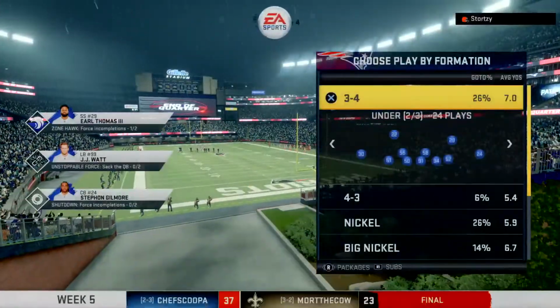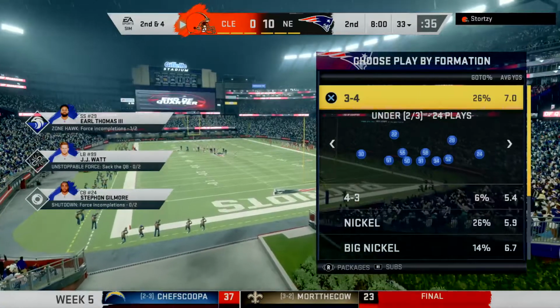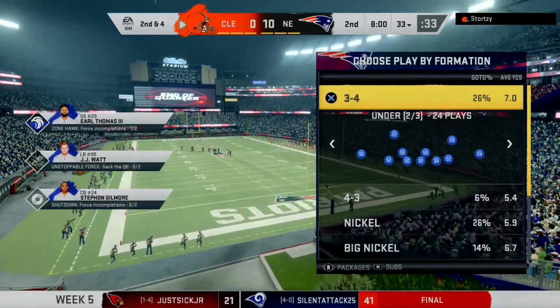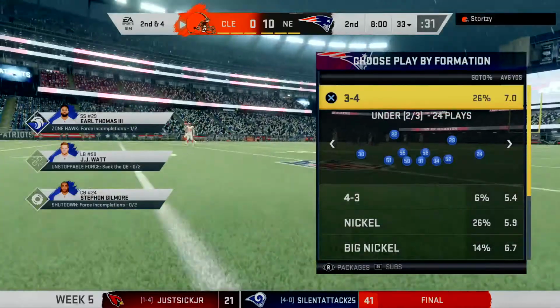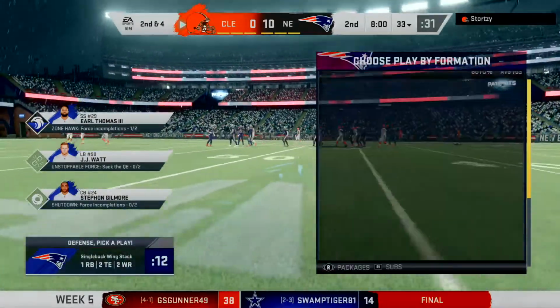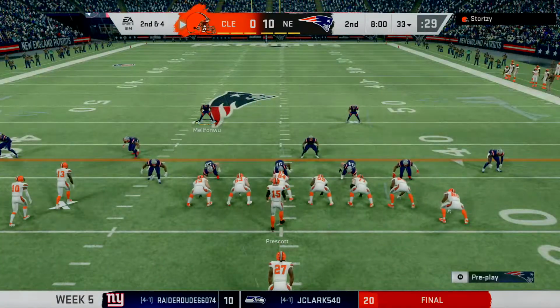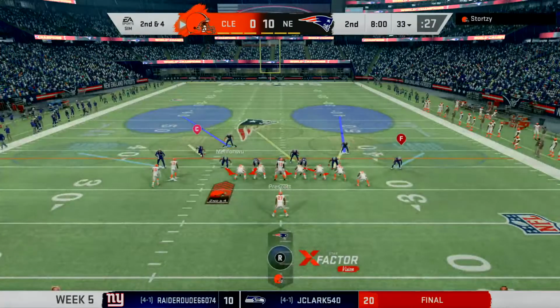10-0 the score after one on EA Sports. The start of the second quarter, and it's the Browns in control of the football as they've got it with a 2nd and 4 coming up. The last run got 6, now 2nd and 4.